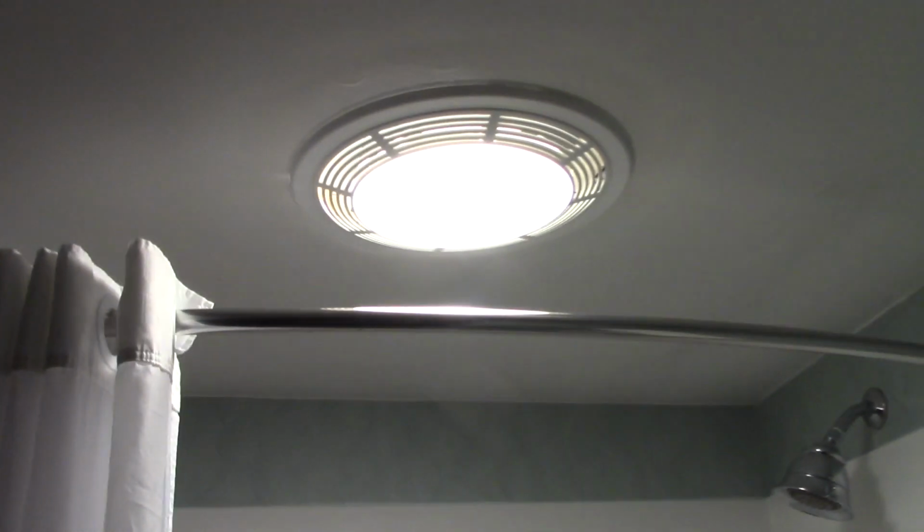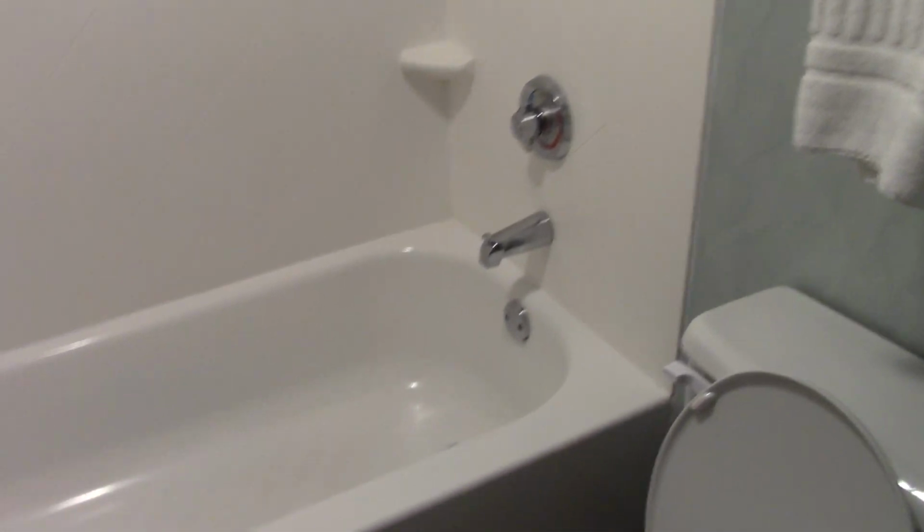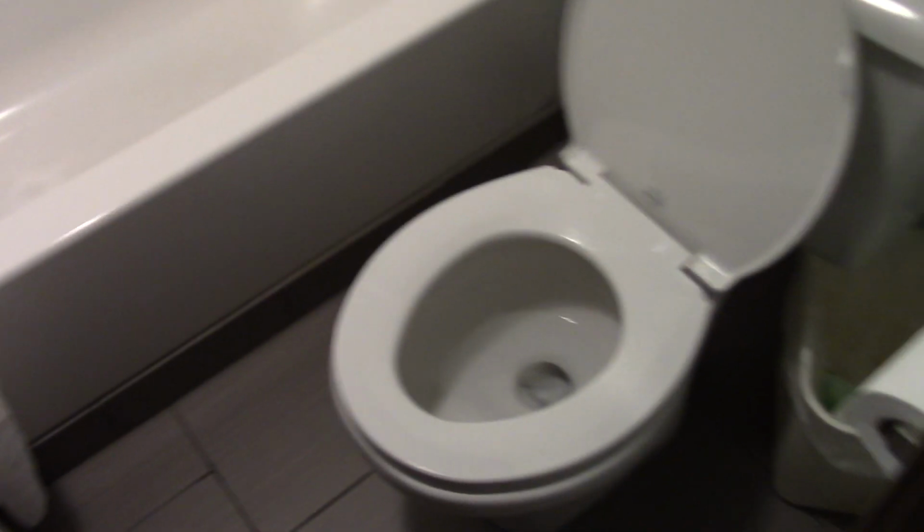So here we have the bathroom. The light and fan going together. Here's the bathtub. The toilet. And over here is where the sink is. Pretty nice countertop.